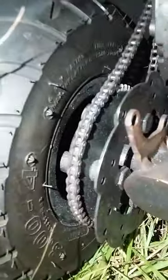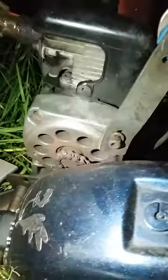Yeah. Look at the sprocket. Look at his rim sprocket. That's a DDM 57. 56. A 10. Look, it's all raggedy. Look at that.